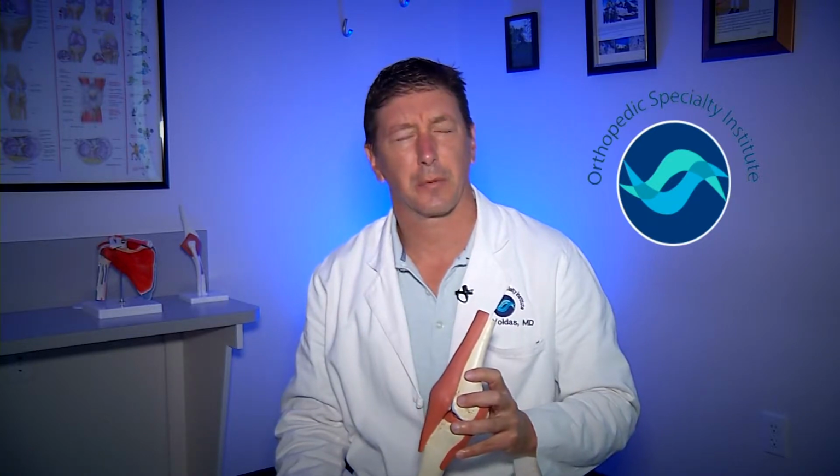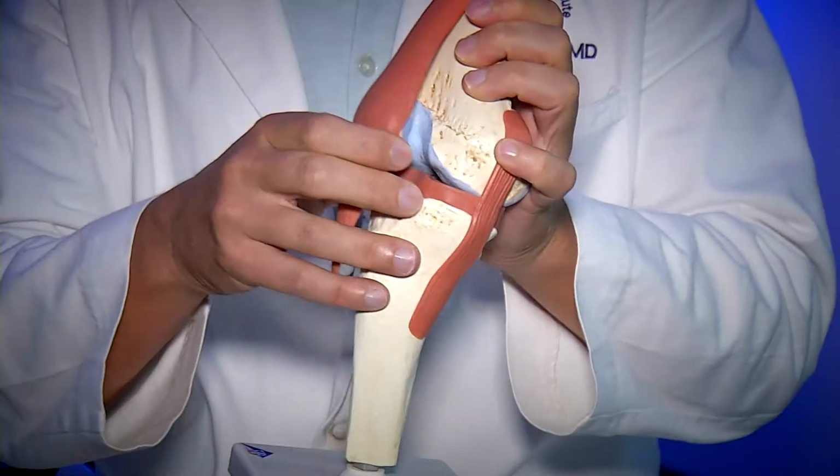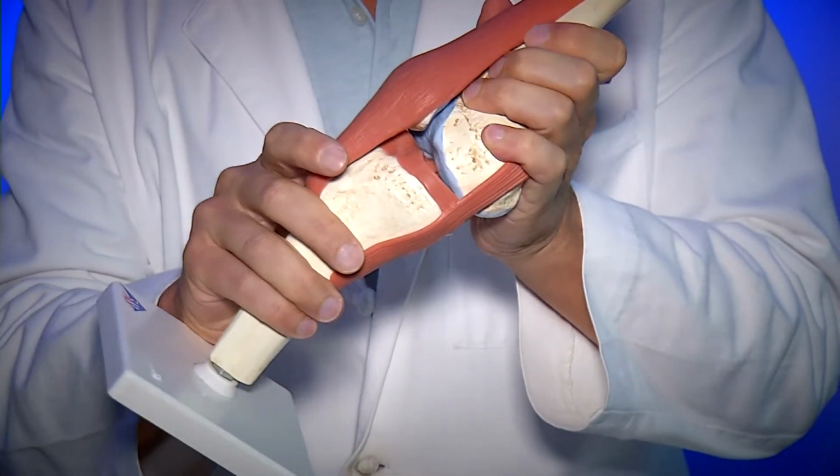I'd like to talk to you about ACL injuries. We all tend to hear about it, but we're not quite sure what it is. The ACL stands for anterior cruciate ligament. What that means is, within the knee, we have the thigh bone and the shin bone. If we move this around, we have a rope that holds the two bones together from the femur down to the tibia right in here, and it helps hold them together.